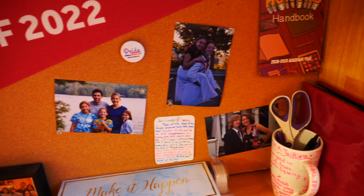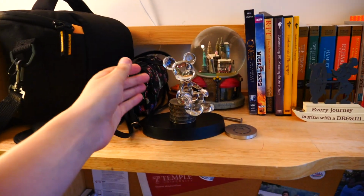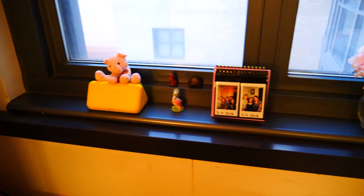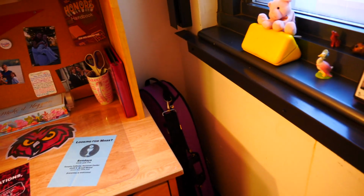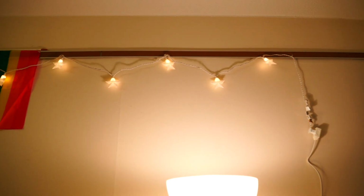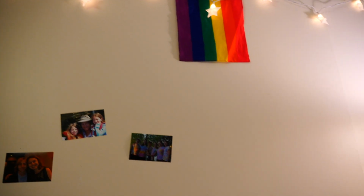Then, I got some stuff along the walls. The upper level, I have my camera bag, my purse, Mickey, because he's my inspiration for life. Some stuff there, some of my textbooks. On this window, I got the Temple Tea, snap glasses, stuffed animal, just some cute little things. Got my backpack, got my violin, trying to really save space. Then we can follow this wire up, and we have these cute little starlights, and my pride flag that I got in June.